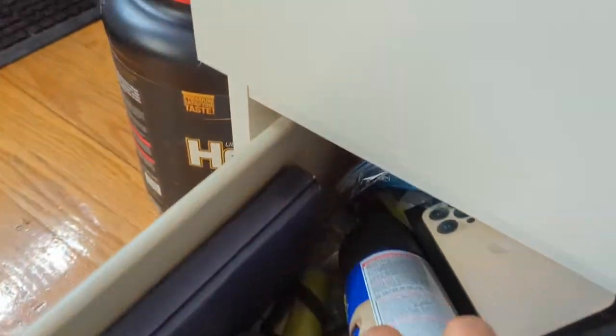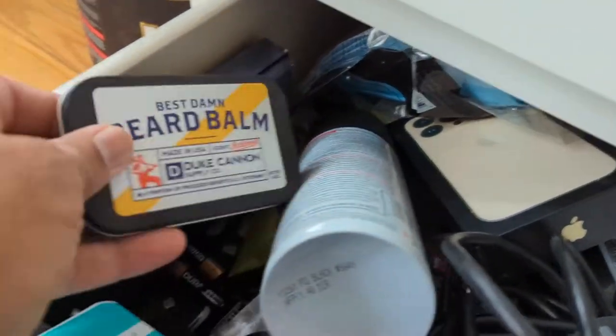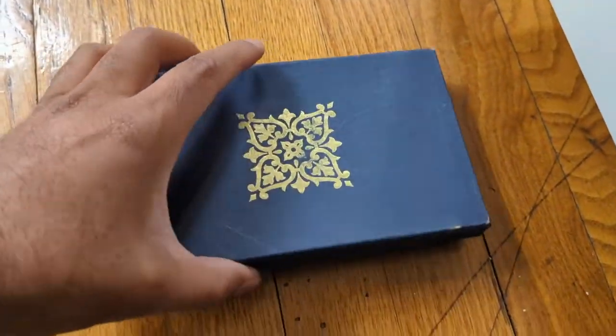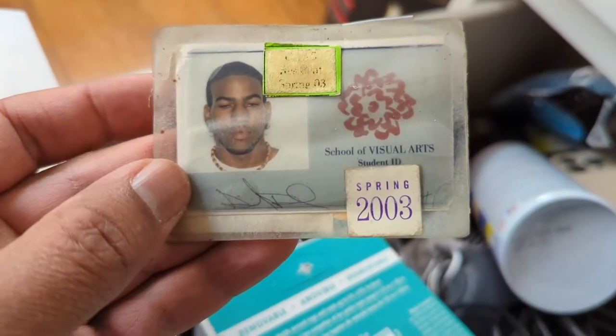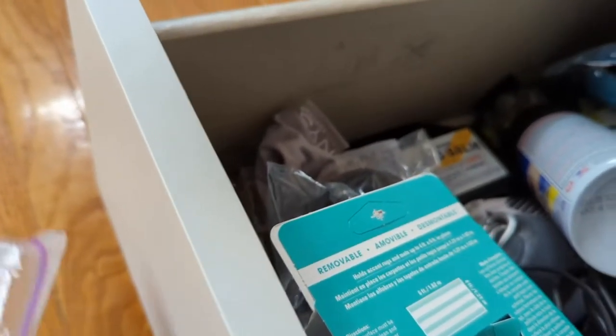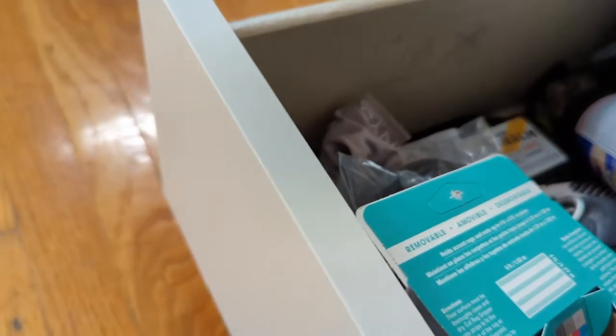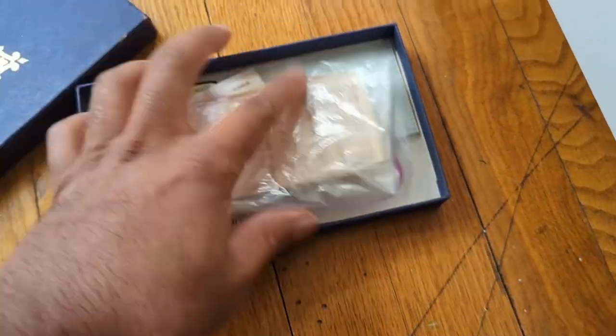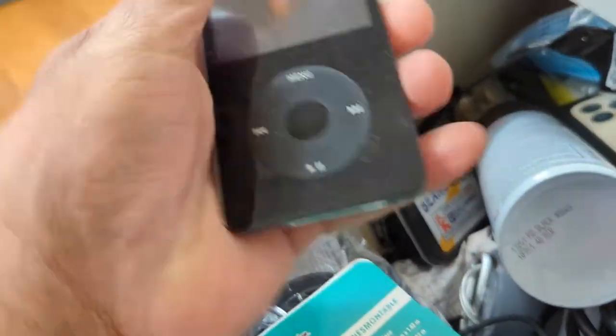Plasti-Dip. What else we got in here? My old school badge from my senior year of college, School of Visual Arts. I think it's a copy of my birth certificate. I think this is my old license. I don't really want to give out all my information on my license, but here's some stickers that my buddy and I made ages ago. Still have them in my little cherished box. Let's see if I got anything interesting in here. Look at this dinosaur.